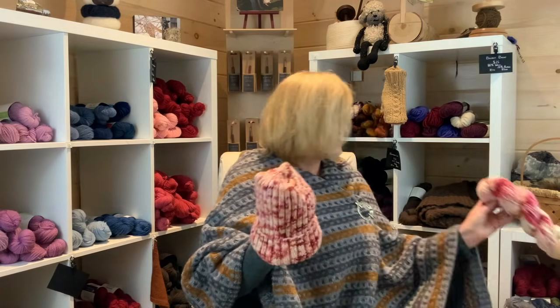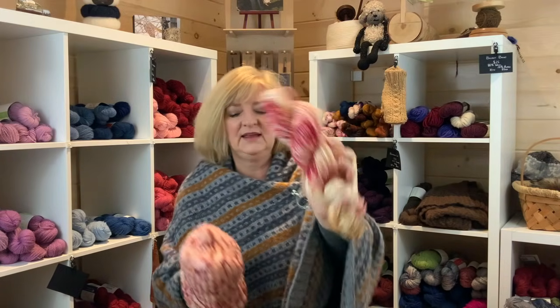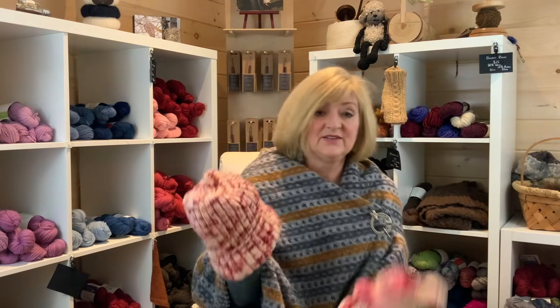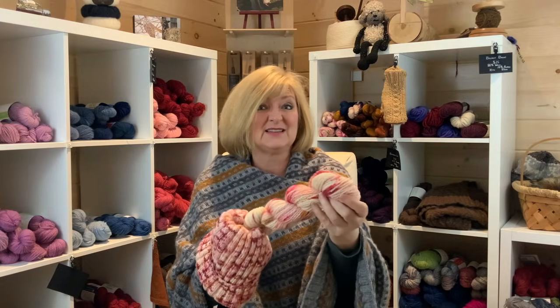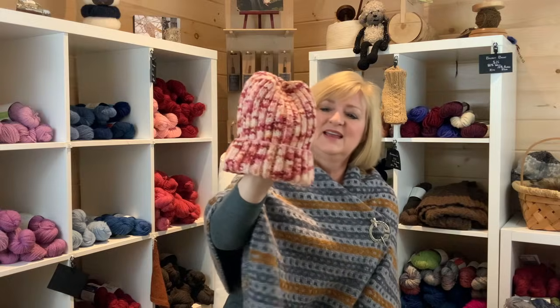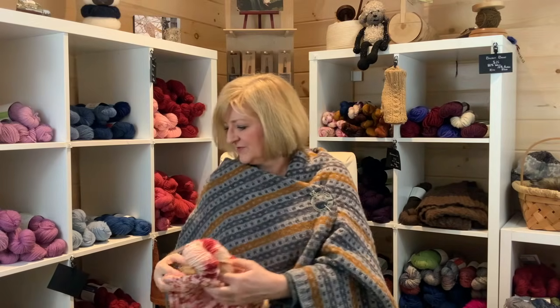And I'll just show you how it looks in the skein. And so knit up, it gives you this effect. We still have lots of this in stock. We're making it like every second day because it's been selling really well. So Cranberry Scones, and it knits like this. Same hat pattern for that one.